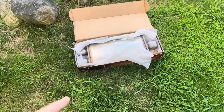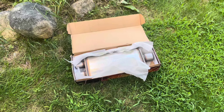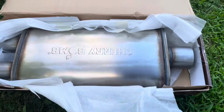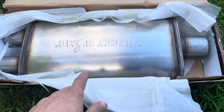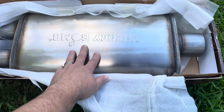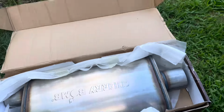My Bel Air has these in it. And I'm trying to think, what did I have before? I had a '91 K1500. That I also put basically the same thing. I think it was like a Jones exhaust brand, but it was exactly the same setup as this. This is an 18 inch body, overall length is 24 inches, and this should replace exactly what's in the truck.